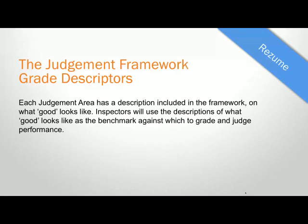And they still do, unfortunately, even though they have got quite good descriptions, they still to some degree have the ambiguous best fit. Because what they're saying is that it doesn't mean that if you don't pass all the areas of good that you're going to fail. So it's kind of still got that little bit of ambiguity that you need to work around.